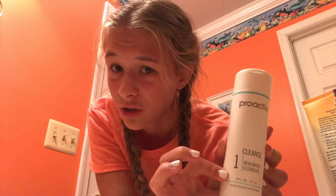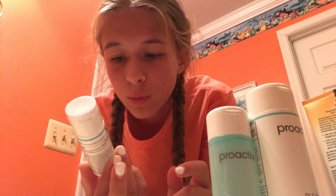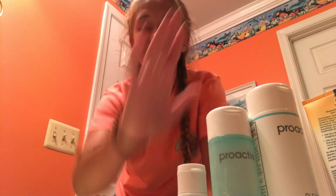So the first step is cleaning your face, and that's just a regular cleanser. And then the second one is a toner, which also takes off more of the dirt and makes sure that your skin is toned. And then the third step is repairing, which is what helps get rid of pimples and stuff. So these 3 I use every single day and they help my skin so much to be a lot better than it normally is. I will show you guys me doing that, but first I just want to explain everything.